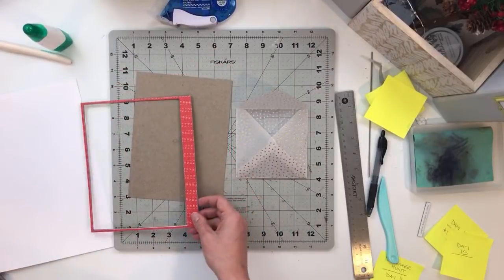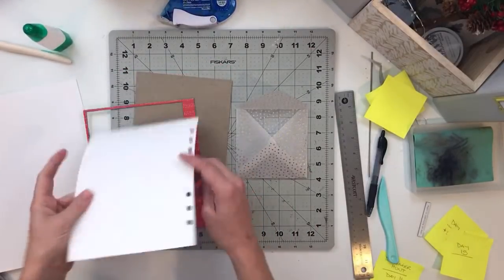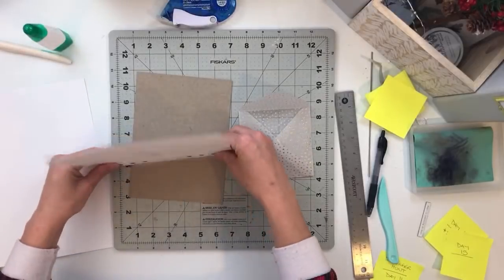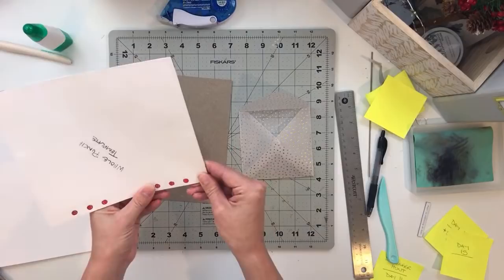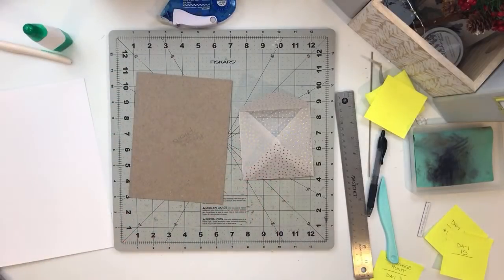So this I just need a hole punch, and then that is it for this page. The other one I'll just have to finish off screen, I suppose. Okay, I need that power punch back.